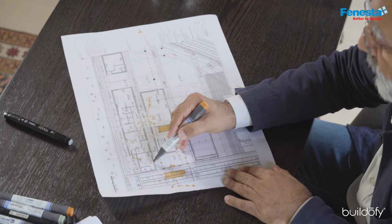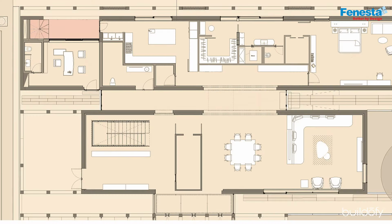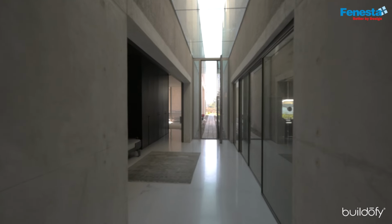We have a small home office in the southeastern corner and a staircase that leads to the staff on the first floor of this corner. So the staff can easily come down here and enter the kitchen.